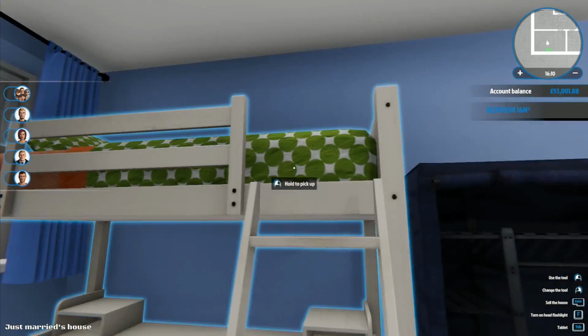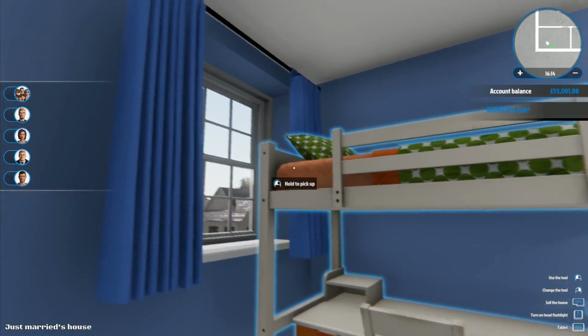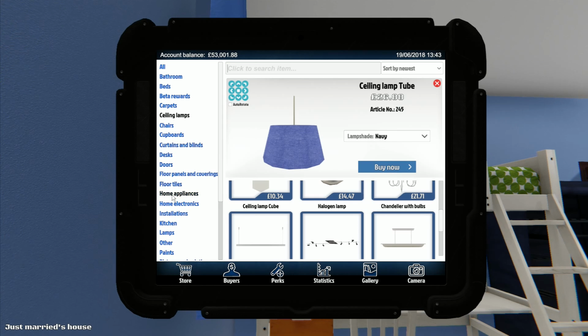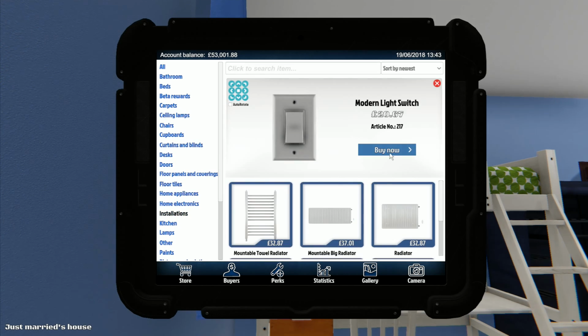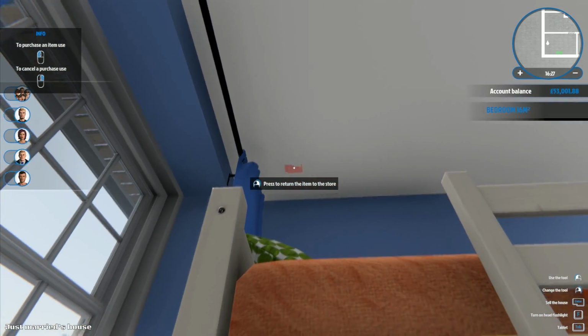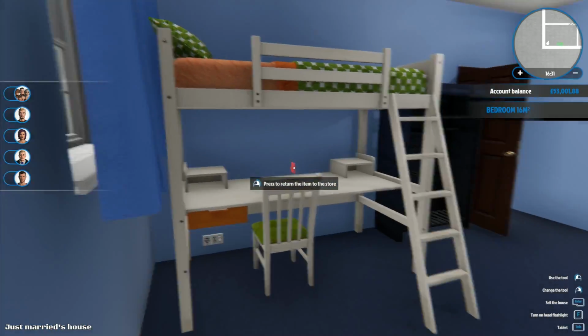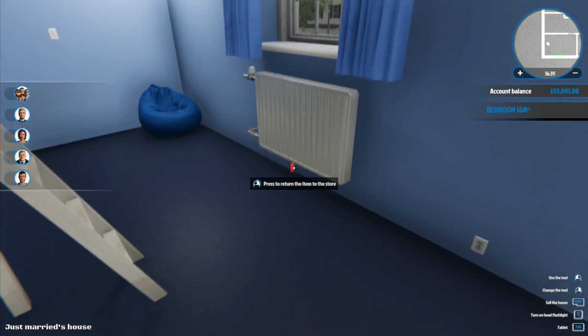he says, you can't even climb up onto a bed. Okay, so maybe not as clever as I'd like to think, but clever enough that I know what I want to do here. I'm going to go to installations and modern light switch. There's a big, easy-to-use light switch. I was going to go... There's a bed in the way. I can't do it. I want to get this one on the wall up over there.